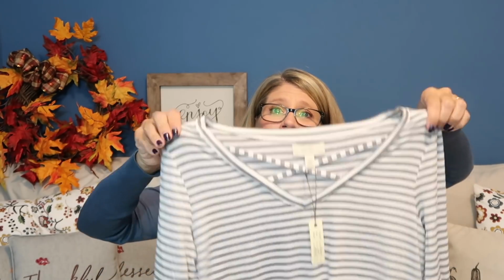This top, I love this. I really love this. It's that clingy, stretchy, which isn't always my favorite, and this actually feels like pajamas, but I really like it. I think this will be great under a cardigan. I have a red cardigan, black, gray, any color cardigan. I think this would be really nice underneath it since it's so lightweight. It's great for us here in Texas.